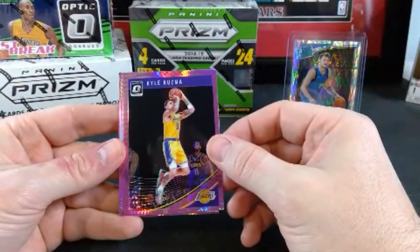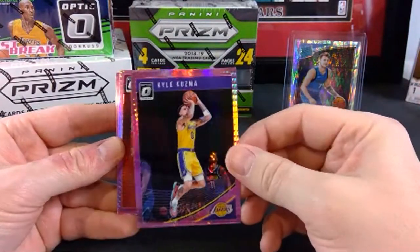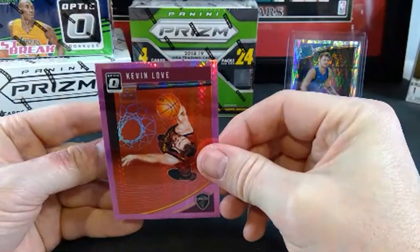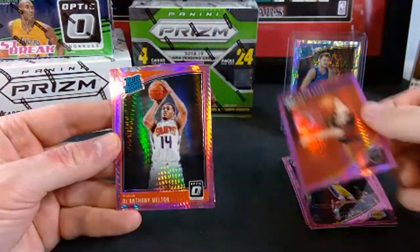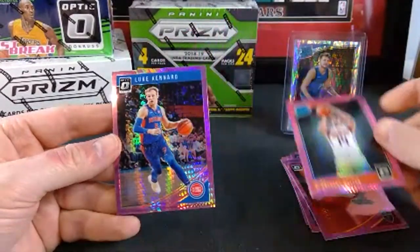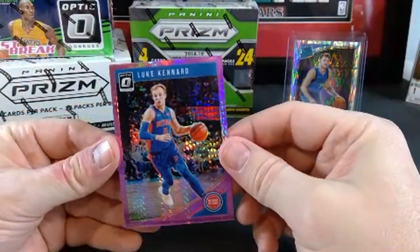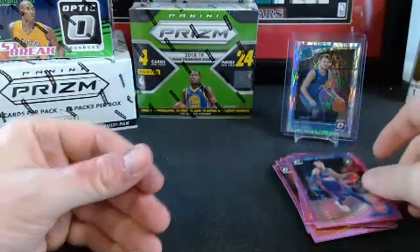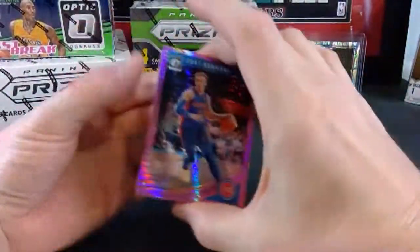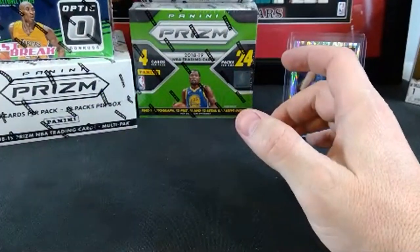Hey, why not have two Kyle Kuzmas? Kevin Love. Got a rookie coming up. De'Anthony Melton. Hey, why not another Luke Kennard? Well, you know, that's how it goes. Sleeve those up.